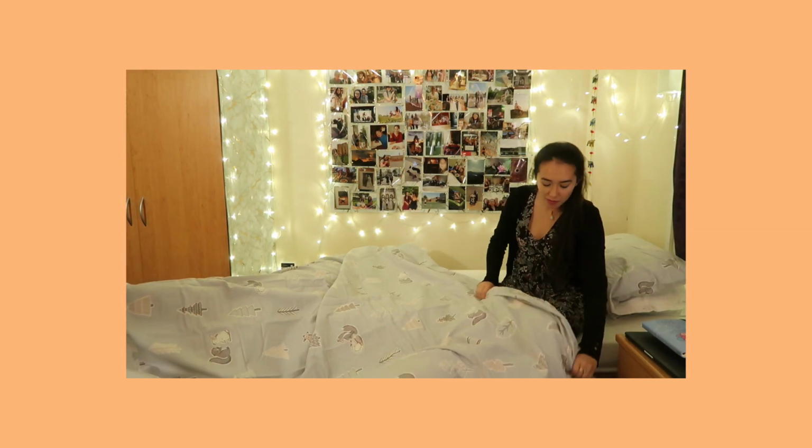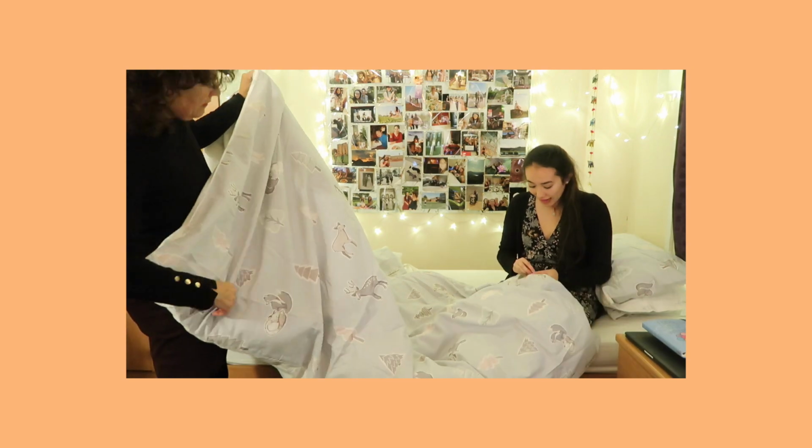I also picked up the one that I've got on it currently, which is the Christmas one that I had when I did the Christmas video with my mum. Because this one from Primark is brushed cotton, it is super soft, so again it's really homely and very cozy.